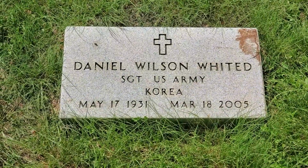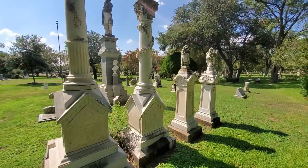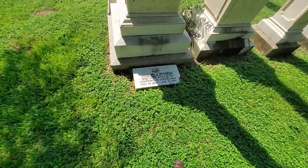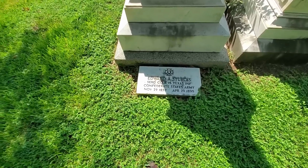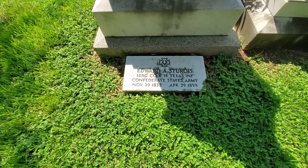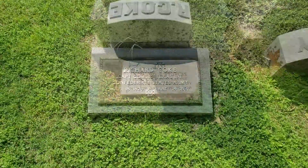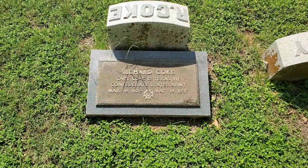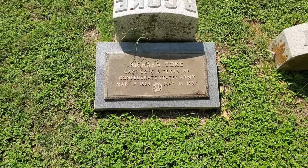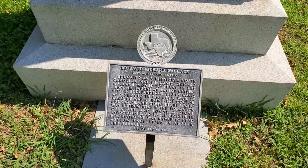A Korean war vet. Edward Sturgis, CSA, died 1895. Richard Koch, another CSA. Died 1870 or 1897. This one actually has a historical marker on it.